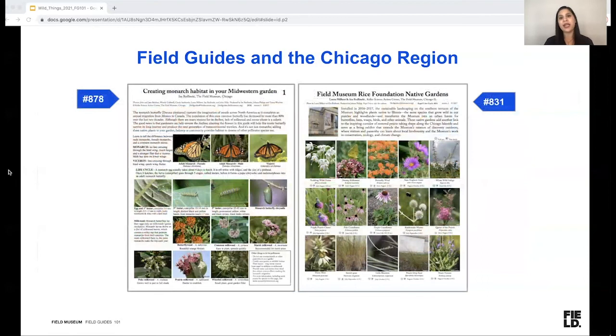The next guide is Creating a Monarch Habitat in Your Midwestern Garden. This guide is used as a resource in our Monarch Community Science Project. In this project, we ask residents across the Chicagoland region to join us in recording information about milkweed plants in their yards and community. This essential information that is gathered helps the future of the monarch butterfly survive. And so this field guide is completely essential with its useful information on different milkweed species and the monarch life cycle.